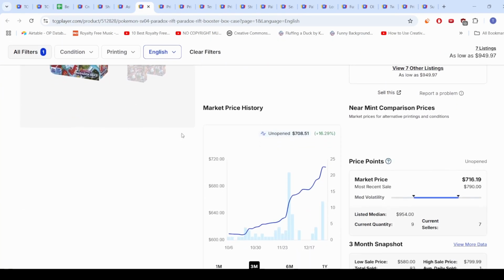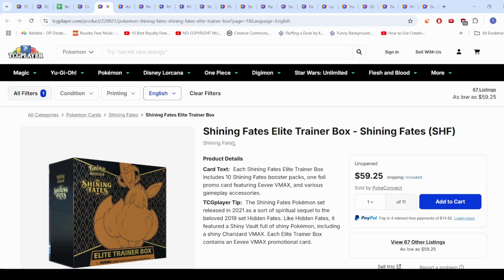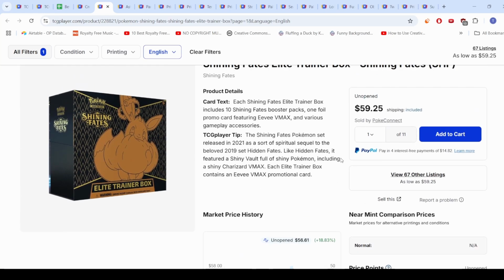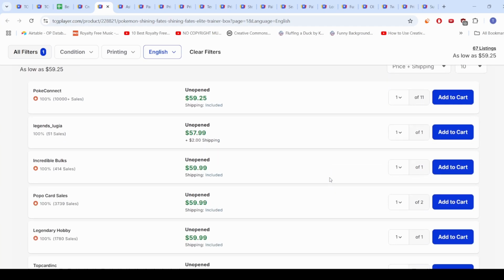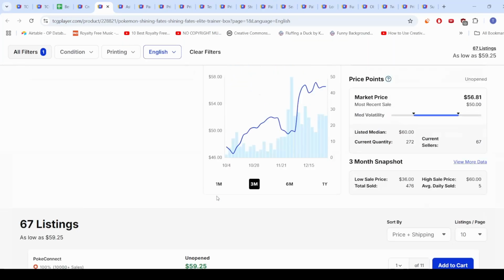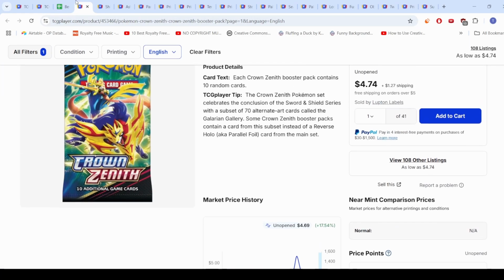And then Paradox Rift cases. See, this has one small spike here. I don't really know. There's not a lot of data around it, so that's when I get closer to the second page of TCGplayer's best selling. This one here, Astral Radiance, there's a bump here. It seems like a general little bump. And then Shining Fates, there's been a little spike here. The price hasn't gone up that much over the last few years, but people are buying a little bit. I do see later on, I guess like $60. Actually, it's already $60, but we'll see how that goes. I still don't really think this is a really good set, but it might go up. And then Crown Zenith, as before.